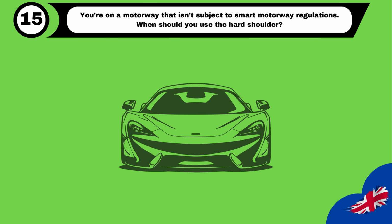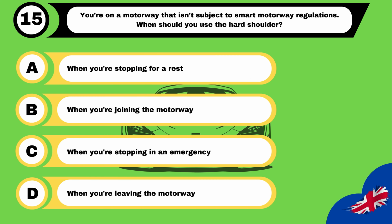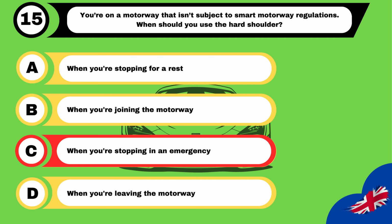Question 15. You're on a motorway that isn't subject to smart motorway regulations. When should you use the hard shoulder? A. When you're stopping for a rest. B. When you're joining the motorway. C. When you're stopping in an emergency. D. When you're leaving the motorway. The answer is C. When you're stopping in an emergency.